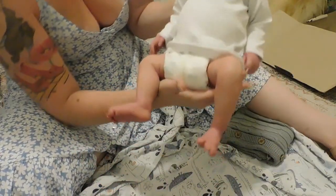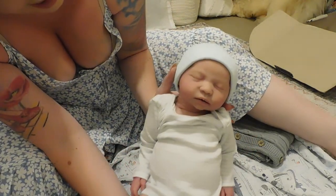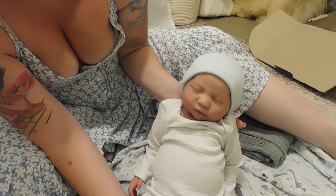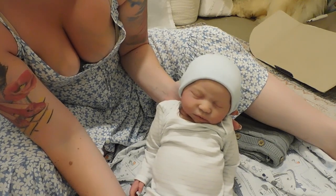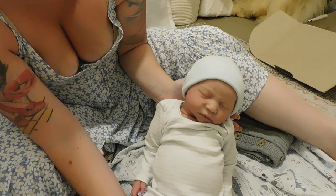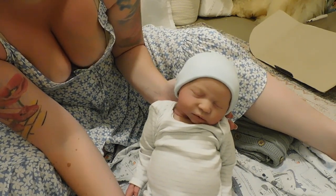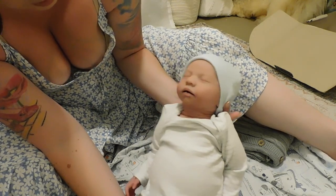But here he is. He is the Zen Sculpt by, oh, you probably can't see him, sorry guys. He is the Zen Sculpt by Sarah Rose. He is absolutely stunning. If you ever think, should I get a baby from Sarah Rose? It's not even a question. Get it. This is one of the best silicone painted babies I've ever seen in my life. I'm very happy with him. I'm in love with him.